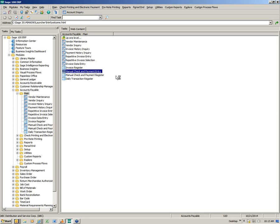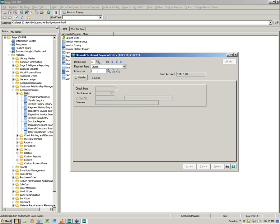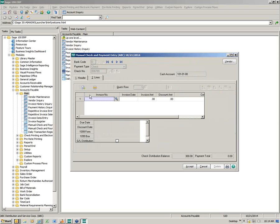And I'm just going to put in a regular manual check for it. I'm going to pretend like I hand wrote this check to this vendor. And it probably would help if I did it for the full amount. Oh, look, I'm either shorting them or overpaying them, one or the other. And let's go ahead and choose our vendor here. And we're going to go to our lines.